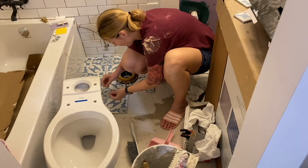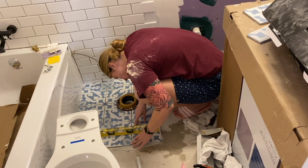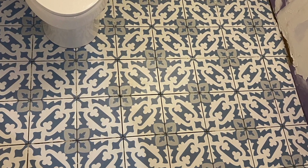I do have a video on me installing the toilet, which I never thought I would do ever in my life, but it was not as complicated as I thought previously. The toilet is installed, the tile is on. Okay, as I said a minute ago, this was the first time I did tile since like 2014.